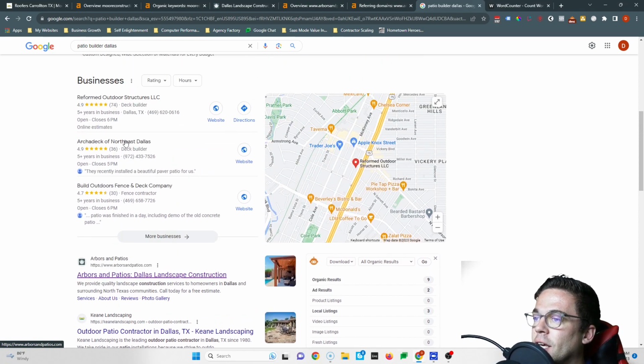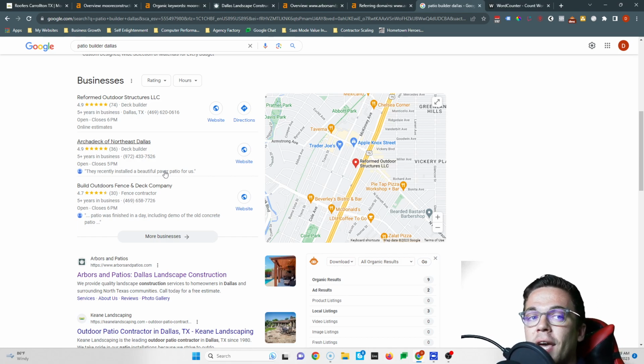I'm going to give you one last tip though, and that's how to show up right here in the map section. Getting here requires having more citations than your competitors. If you're wondering what a citation is, it's when you list your name, your address, and your phone number inside of a directory. If you're wondering what a directory is, it's just a website that allows you to list your business's information, like Yelp, Yext, Yellow Pages, Angie's List, stuff like that.